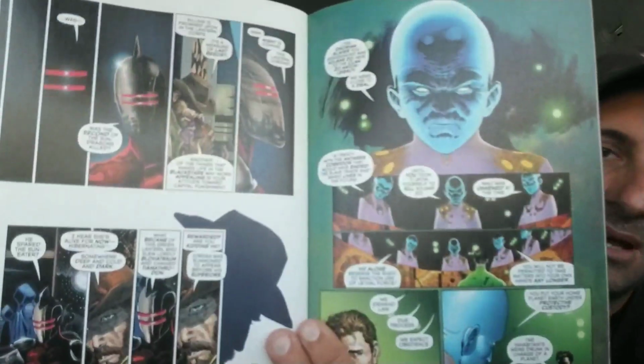And I want to like the story. I want to like it a lot. But it's not catching me, guys. Maybe I'm just a little slow, or whatever the case may be. But it does look really gorgeous. Alright, so that's Green Lantern, issue 4.